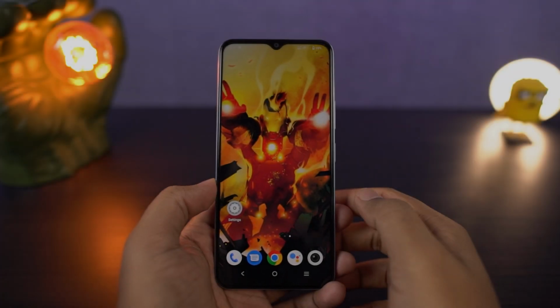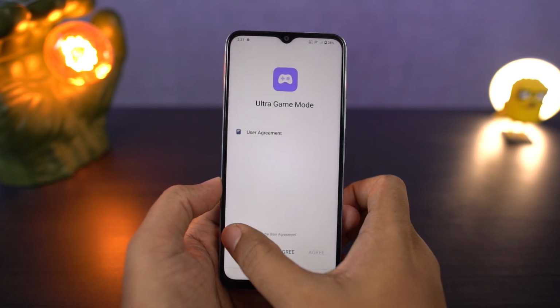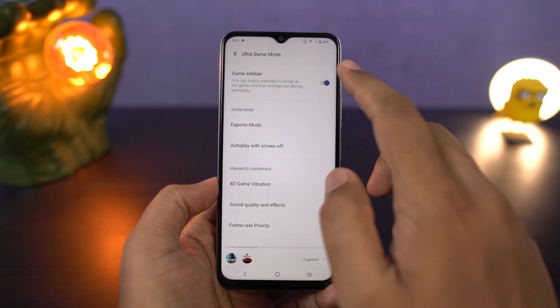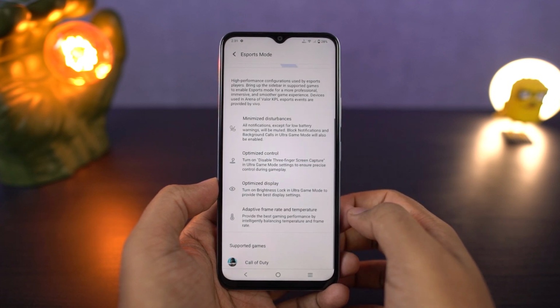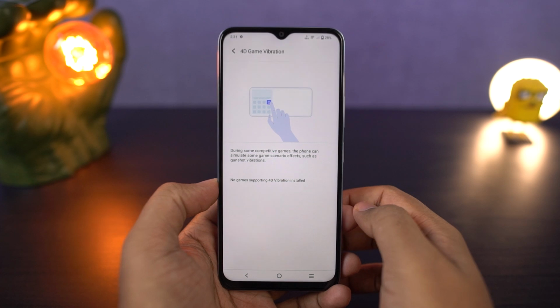Next, we have game mode. Now once you enable this feature, whenever you are playing a game, you can access a game panel from the left side corner. You can just swipe it and it shows up, which gives you lots of options. It gives you options like auto brightness locking, taking a screenshot, we can record the video, we can open applications in pop-up windows while playing a game, which can be pretty handy.